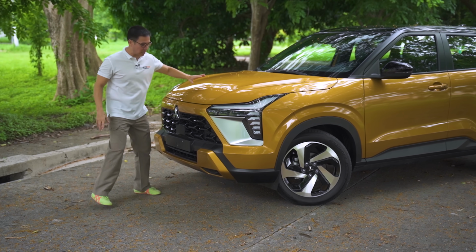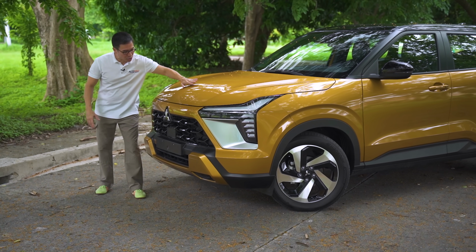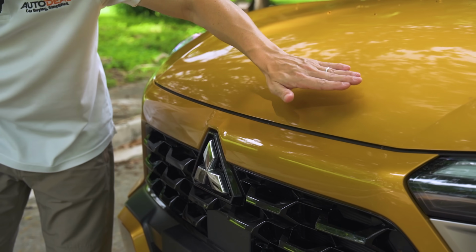What I love about the front clip, though, is the hood. It doesn't end abruptly. It's got this clamshell look to it, and it blends really well with the front of the car. I quite like that.